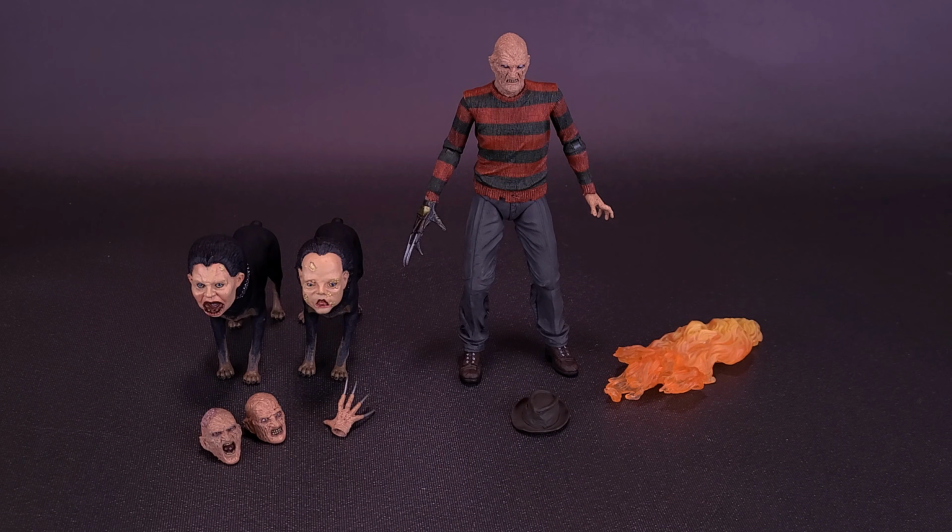No longer waiting. Let's get down to looking at the accessories that come included with Freddy's Revenge Freddy. I'm going to do my best to also bring in the original accessories that would have come for the first Freddy release, although unfortunately some of them have gone missing, so I'm going to do my best to bring in the ones at least that I have.